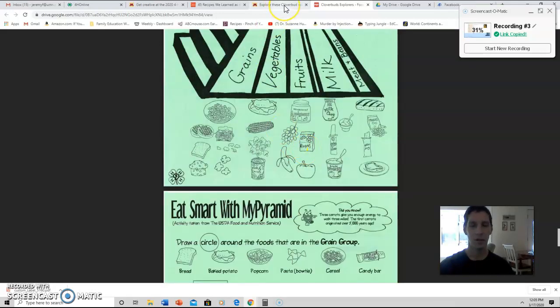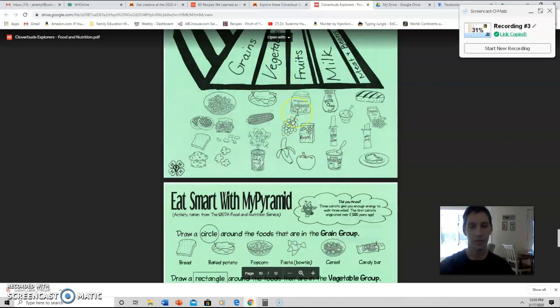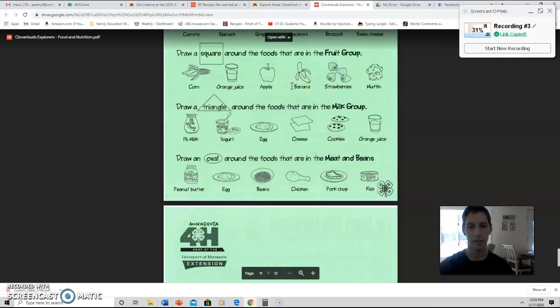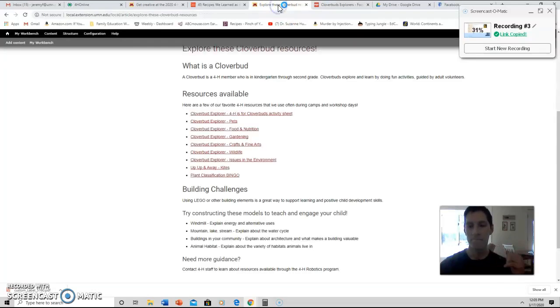These are all framed in the same way with activities. Some of them are just things they can do on their own. Some of them are guided activities that you might need to get a couple of supplies for, but I hope they can be of use for you.